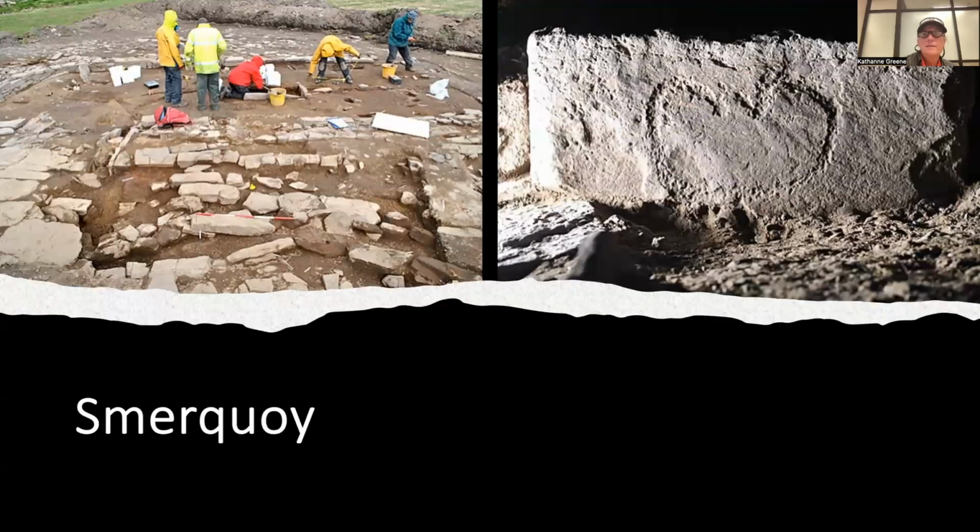Another interesting thing, and you'll understand why I show you this later, is a place called Skirkhoy. I like to call it Smirky. It's a small settlement where they've excavated these houses. And the interesting thing about this and others in the area is that they're normal size houses, and then there's always one larger house.